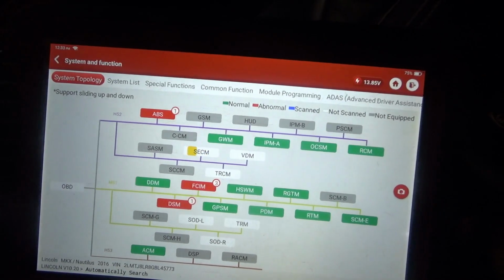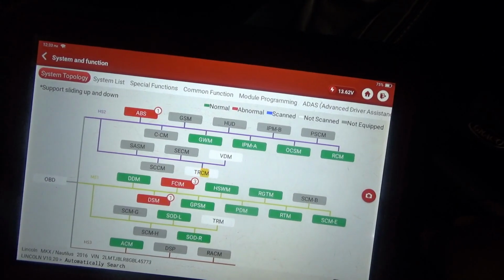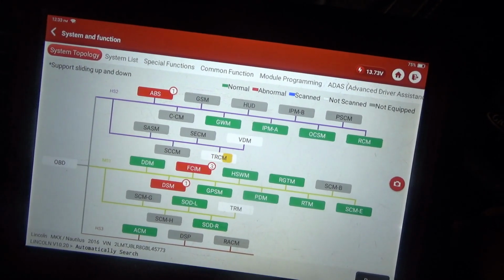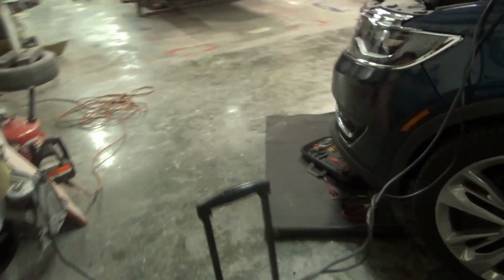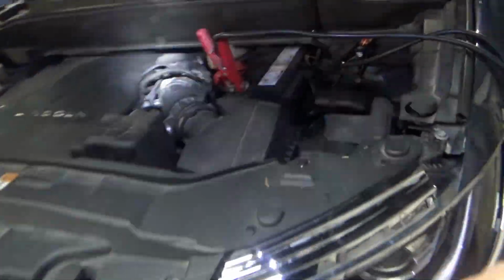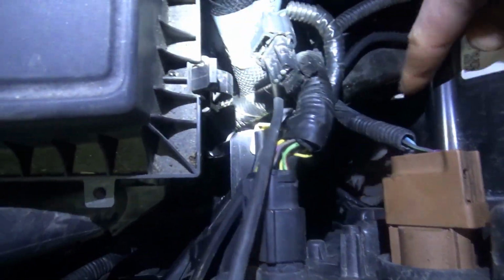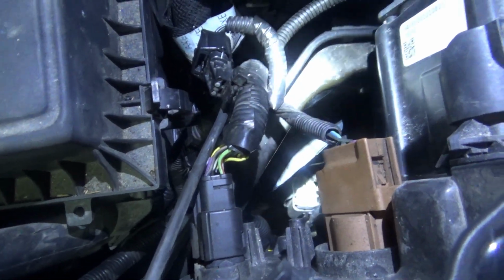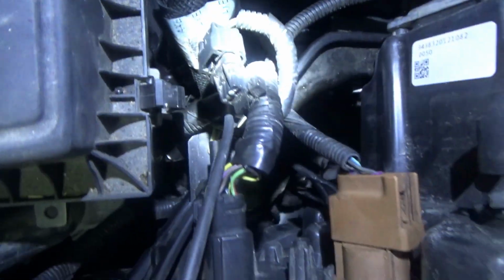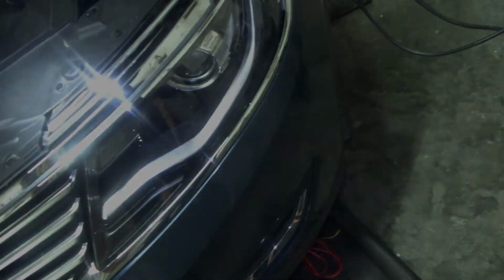Neither did the GSM. So potentially I could be on the wrong side of the connector. Meaning the side that I jumped is going to the PSCM, and this side is the one that's coming from the vehicle, from the DLC. So we could jump the other side of the connector.